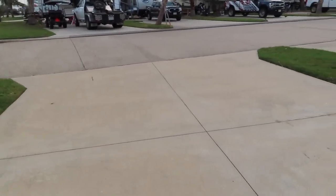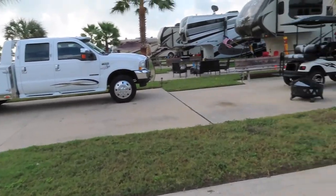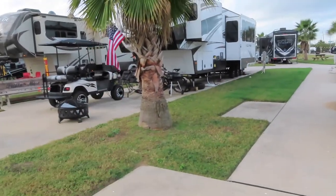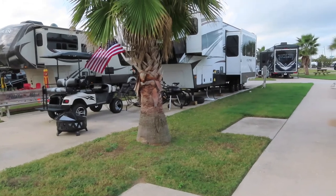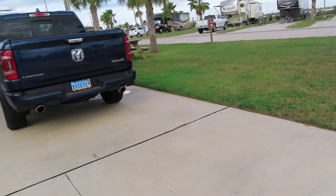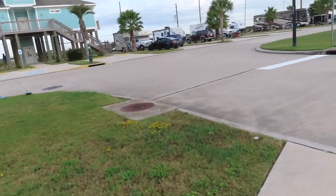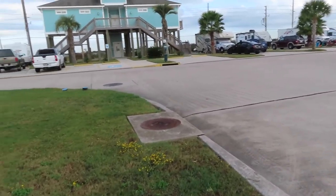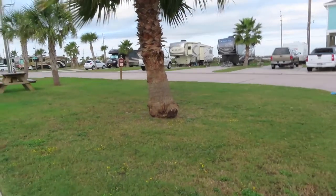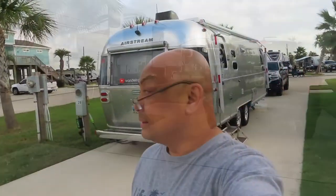See how long this space is next door to me. They've got a 550 Ram truck and then a triple axle fifth wheel. Right, I'm gonna lock up the door and go for our morning walk around the park. So would I stay at this park again? Oh, definitely, yes. Yeah, we would stay here even longer.